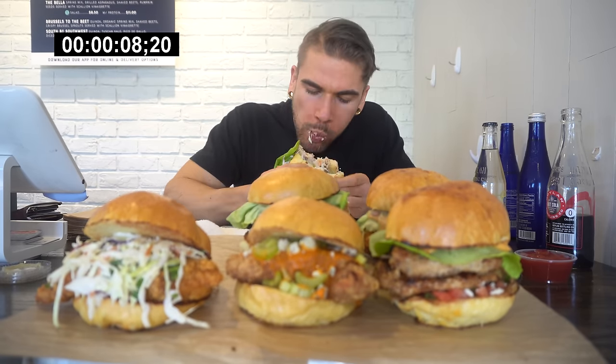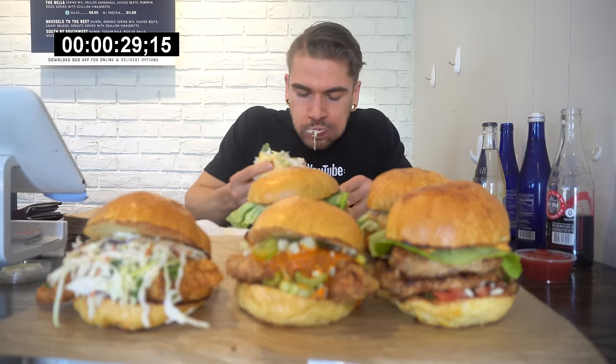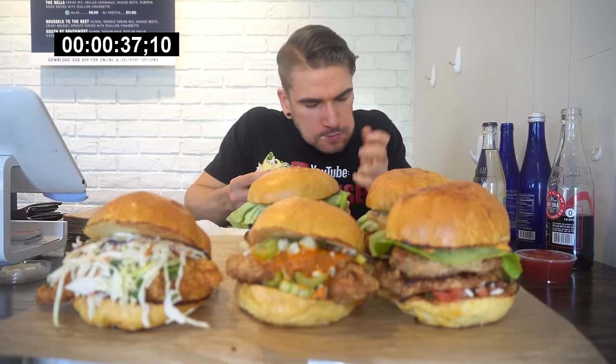Ooh, that sauce. That Lovebird sauce and that pickle together. Oh man, such a good combo. Pickles on fried chicken, guys, definitely a must. And that coleslaw. Woo! I see why that's the signature.